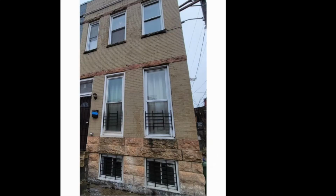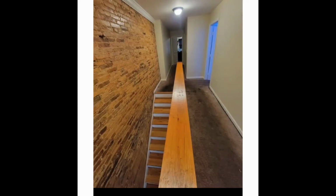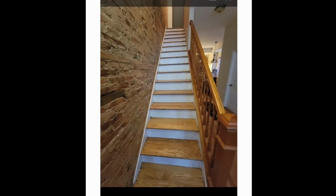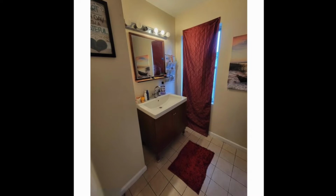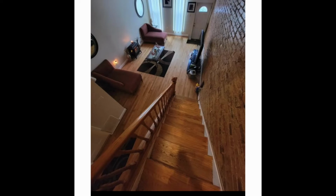So they've been sending me this property for about 3 weeks now, and it's a 4-bedroom, 1.5 bath row house located in Baltimore, Maryland, and it's for $95,000. Now when you look at the pictures, you can see that the house is actually in pretty decent condition and only would require about $5,000 to $10,000 of work to get it ready to rent.